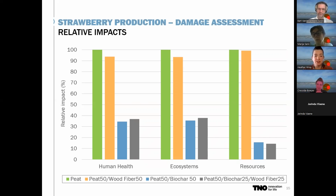And again, that's related to the use of heat from the biochar production to heat the greenhouse, and also this carbon storage. So that is it for the strawberry production. And so I'm going to pass it over to Maria.